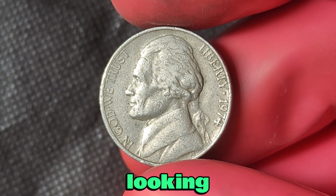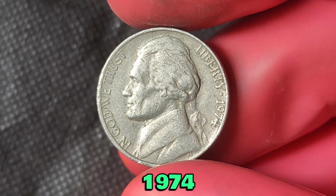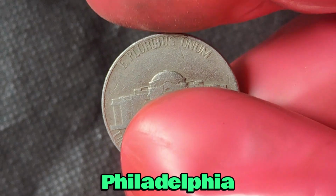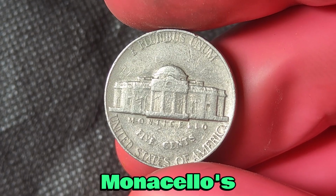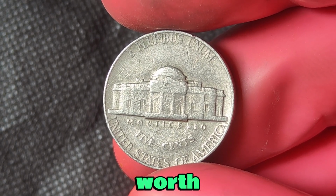So what should you be looking for in your spare change? Here's the checklist. First, check the date. You want a 1974 Jefferson nickel with no mint mark under the date. That means it was made in Philadelphia. Next, look at the coin's condition. Is it shiny? Does it have strong details, especially around Jefferson's hair, Monticello's dome, and the steps? If it looks nearly perfect and uncirculated, then it might be worth submitting for grading.